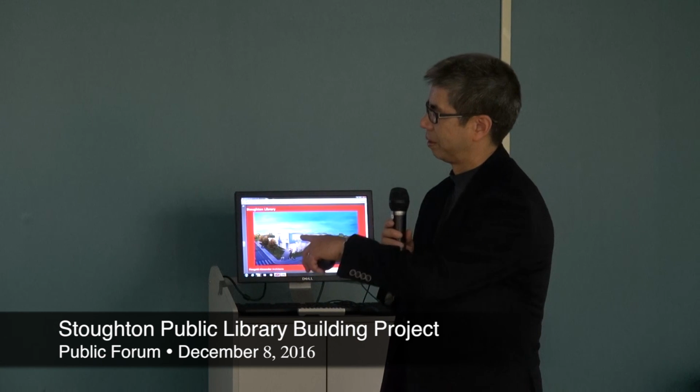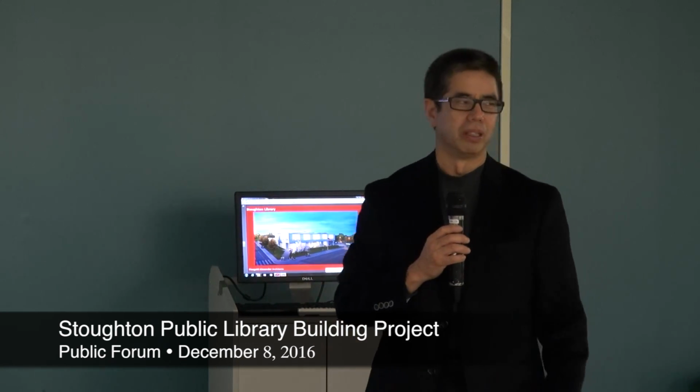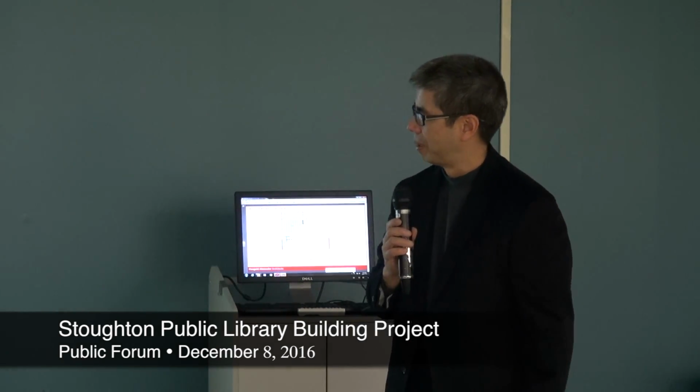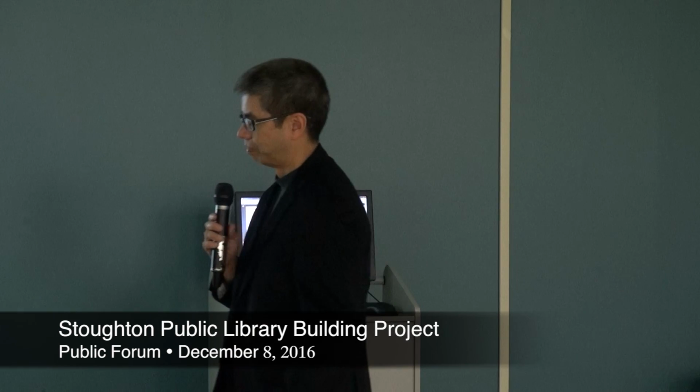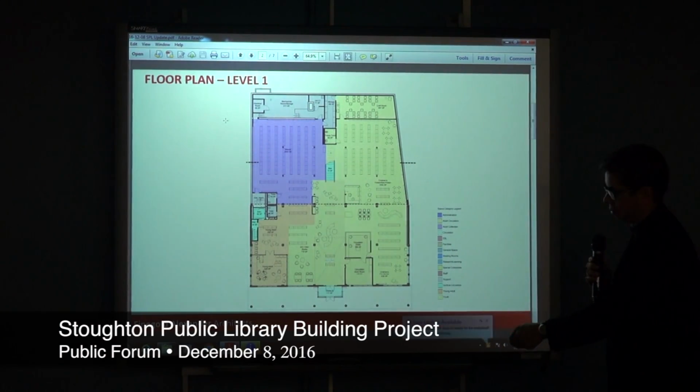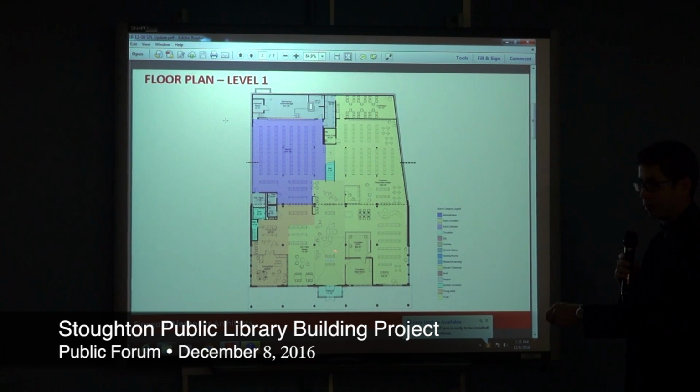So I'm going to come back to this image in a second, which is about what we're actually doing, and I'm going to explain a little bit what we've done in terms of the planning. So this may be a little hard to see, but I'm going to just walk you through. So this is the front door. It's being redesigned into the library.